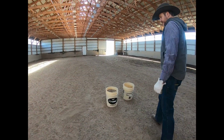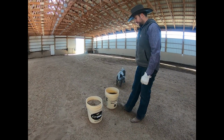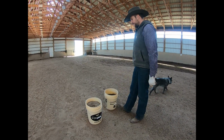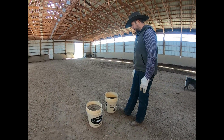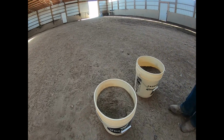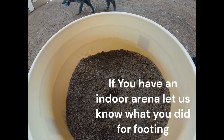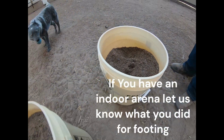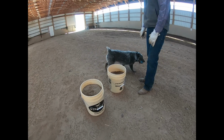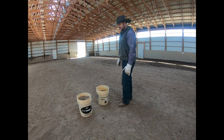Okay guys, we went down to our local gravel sand place. We got a couple different types of washed arena sand. We've got one that's round, and then one that is more of a square, but they're both washed, and that's what we've researched, just to help keep the dust down.